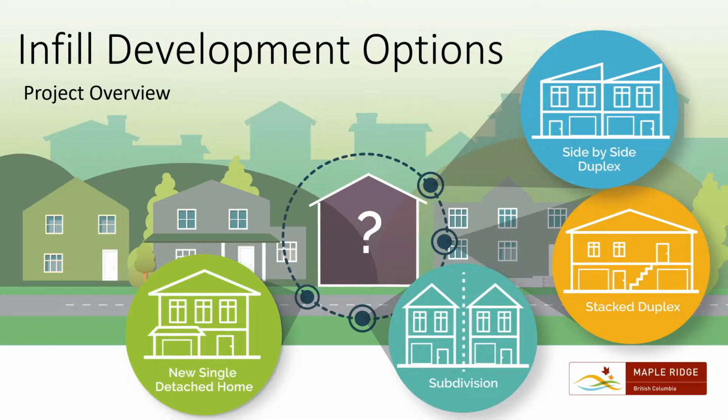Hi there! This 7-minute recorded presentation provides an overview of the Infill Development Options project, taking place over the fall of 2022 and into 2023.